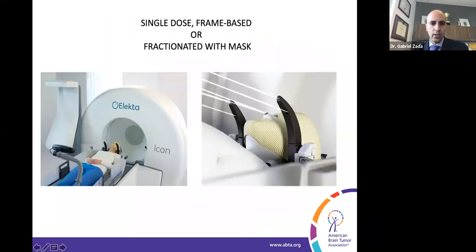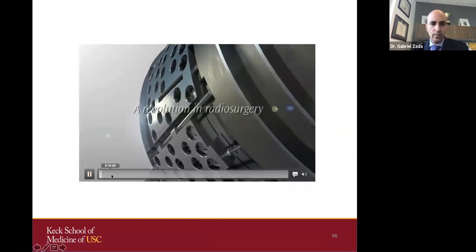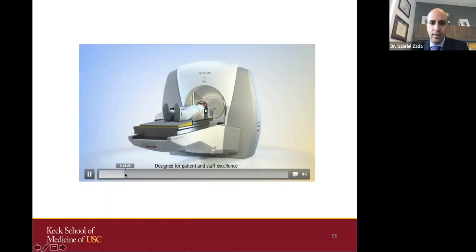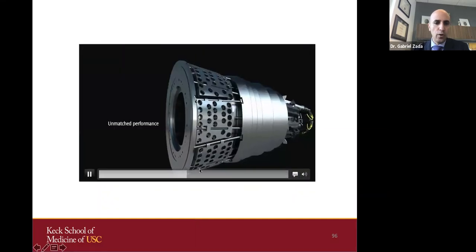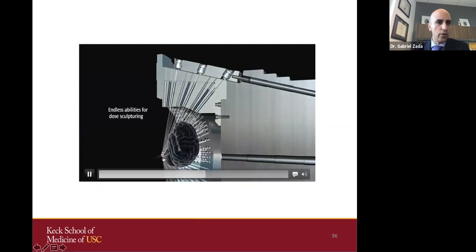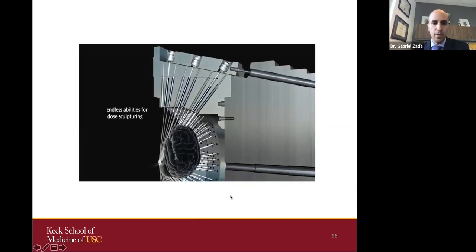This is how it works. The Gamma Knife can target skull-based tumors or any type of stereotactic radiosurgery using beams from hundreds of different angles that all can target the tumor. Just an example video here. I'm going to go through this a little more quickly. But this is kind of like an MRI machine that the patient will go into. And then this is the actual radiation source that will target a tumor from almost 200 different angles to minimize radiation to the surrounding brain, but really maximize radiation to the tumor.